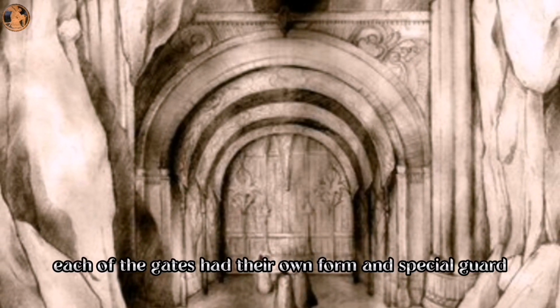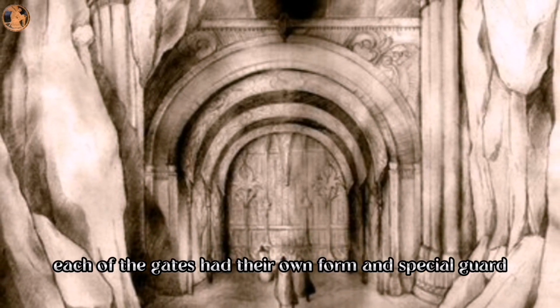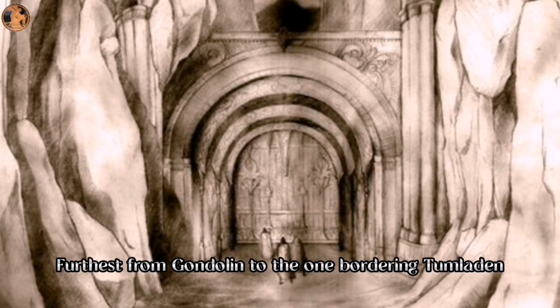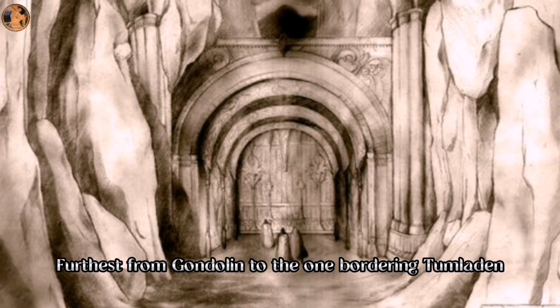Each of the gates had their own form and special guard, from the end of the Orfalch furthest from Gondolin to the one bordering Tumladen.